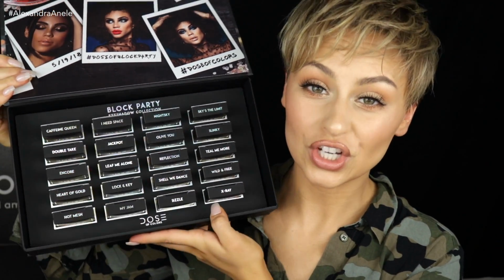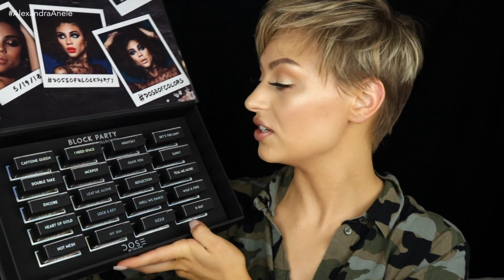I just stabbed myself in the face. So they are a bunch of single shadows. Like I said, I got these a little while ago and I just haven't had a chance to open them. So I'm just gonna swatch a few of them for you. I don't know if you guys have seen press for them, like the images of Anna. She looks so bomb though. 1, 2, 3. So there's 20 of them.